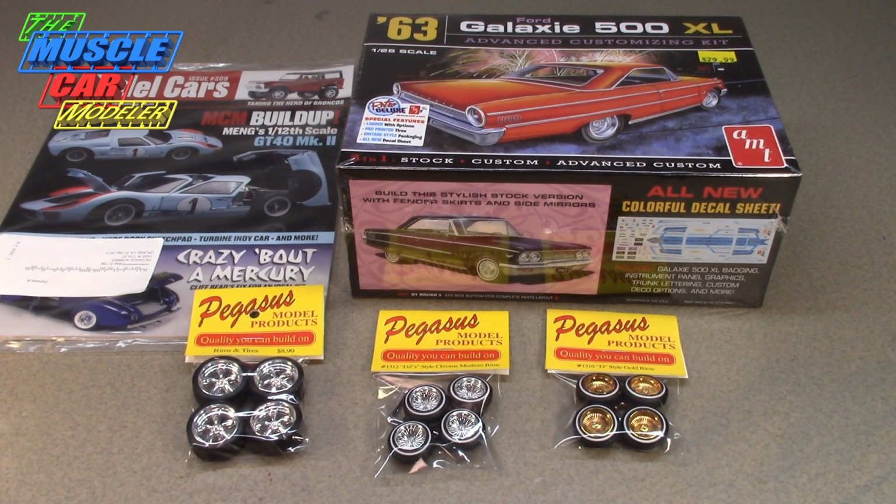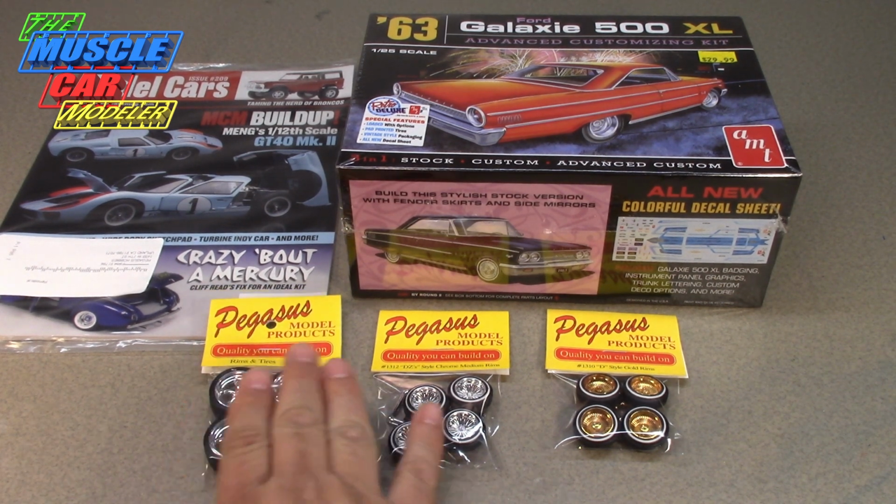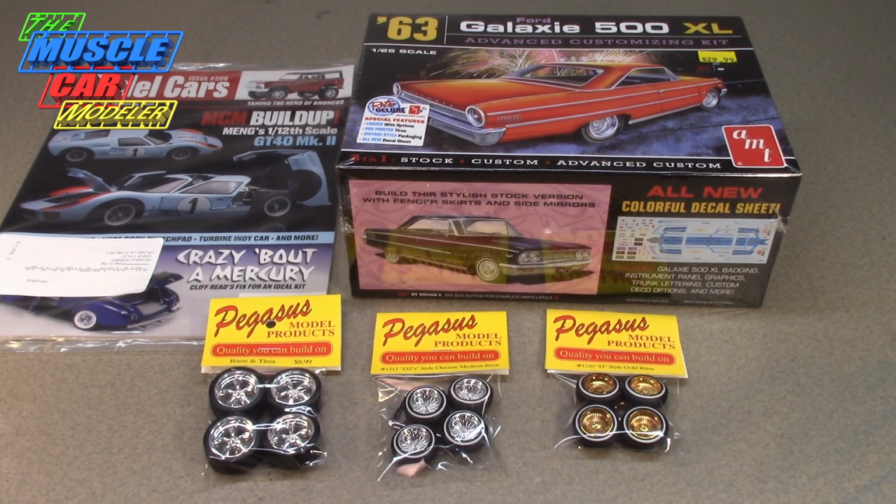I figured in this case I would do it because I was on vacation, and this is one of my favorite hobby stores, of course. Anytime I go into California, I have to go in there. And of course I'm talking about Pegasus Hobbies. Been there multiple times throughout the years.